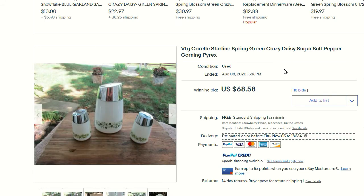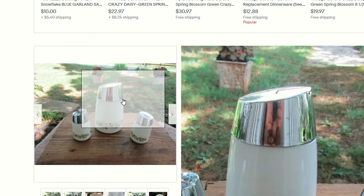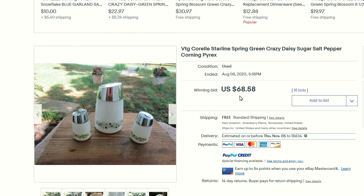Here we have a Corelle sugar, salt, and pepper set. This sold for $68.58 and had 18 bids.